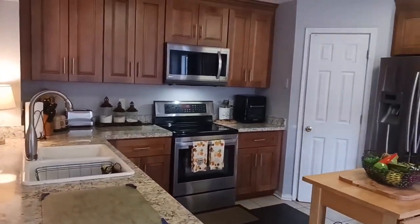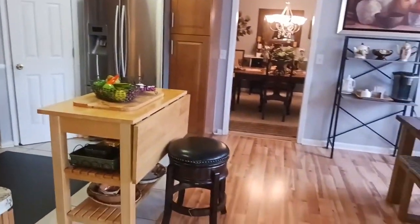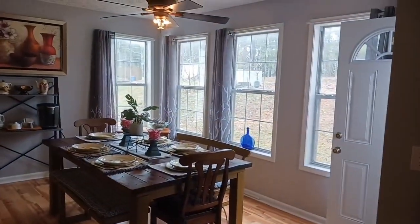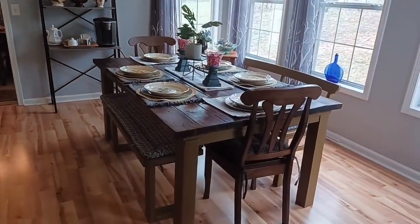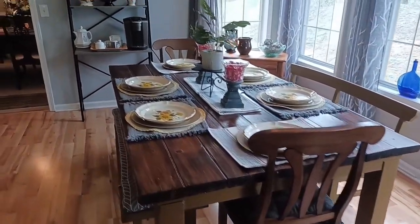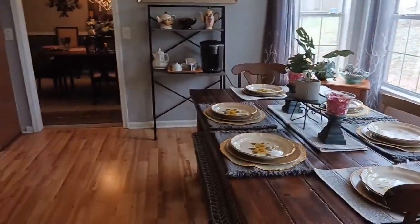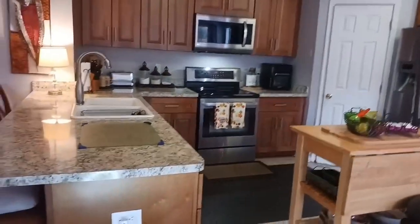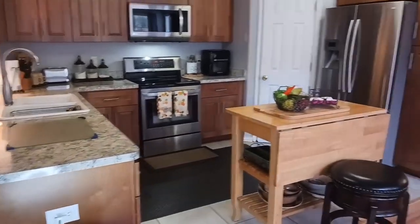So I'm going to take you around, and I'm going to show you how it connects with my breakfast room area. So this is the breakfast room that looks out onto my backyard. Not great lighting. I'm in the process of changing the light in here so I can get better lighting. But this is pretty much the breakfast room. I'll take you back around, connecting it to the kitchen, my bar area.